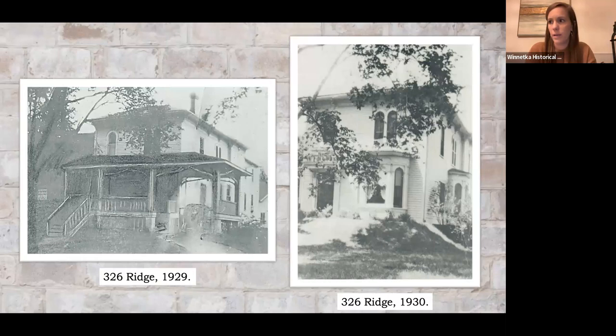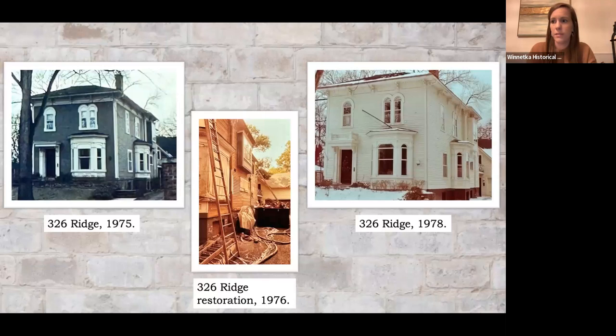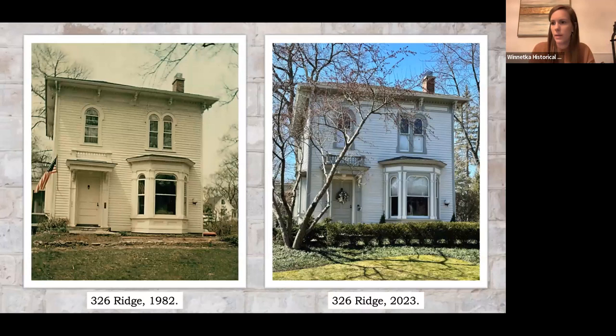Phipps lived there for over 20 years and did several updates to the house, including removing the front porch. He also converted the barn into a coach house in 1941. In 1975, the house was purchased by the current homeowners, who underwent a large-scale restoration of the house. So thanks to their care and appreciation for its history, 326 Ridge maintains several quintessential Italianate characteristics, including the gently sloping roof, the distinctive wide eaves with decorative brackets around the overhang, and the bay windows.